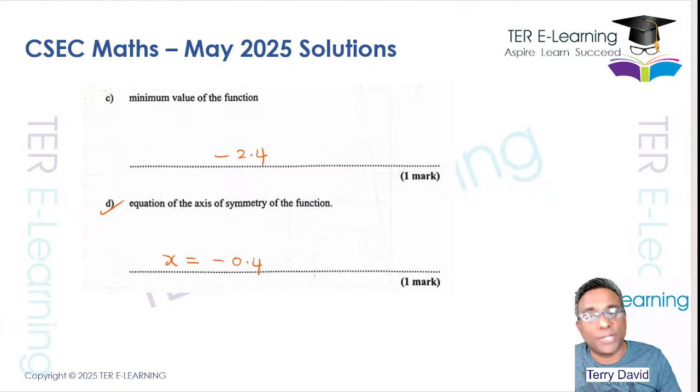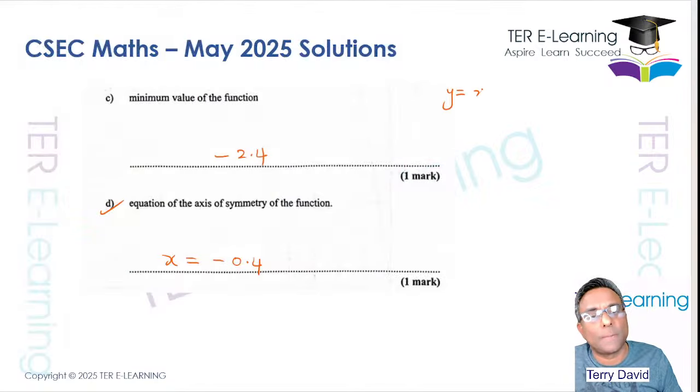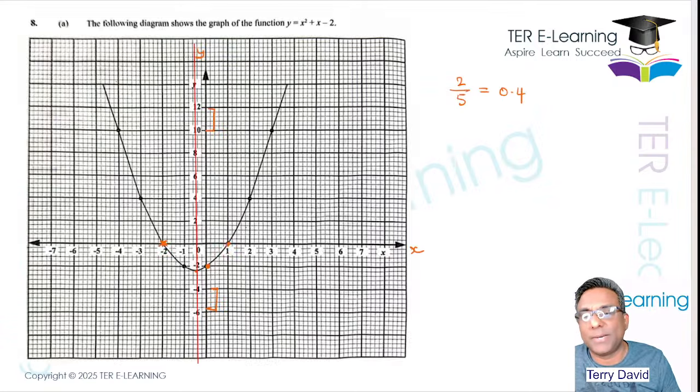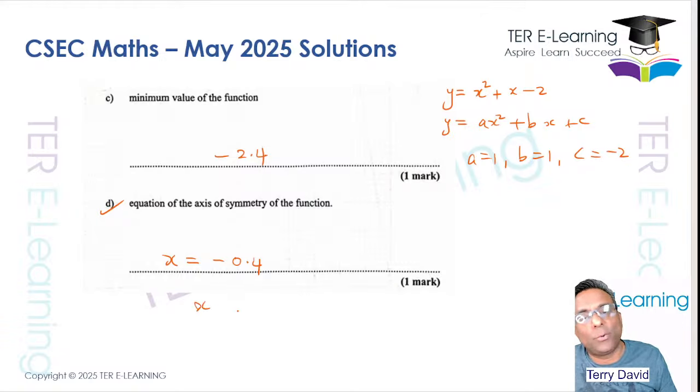Now you can actually double check your answer. If I were you in the exam, I would double check my answer. y is equal to x squared plus x minus 2. If I compare this with y is equal to ax squared plus bx plus c, I can get that a is 1, b is 1, and c is -2. So to find the equation of the axis of symmetry, there's a formula: minus b over 2a. I'm only doing this to double check my answer. So minus b is -1 all over 2a, which in this case is 1, so this is actually going to be -0.5.